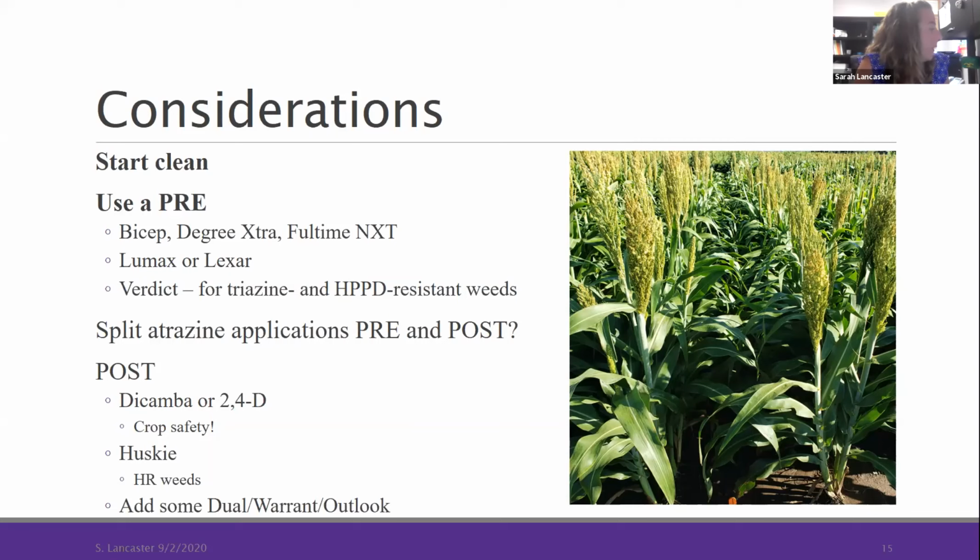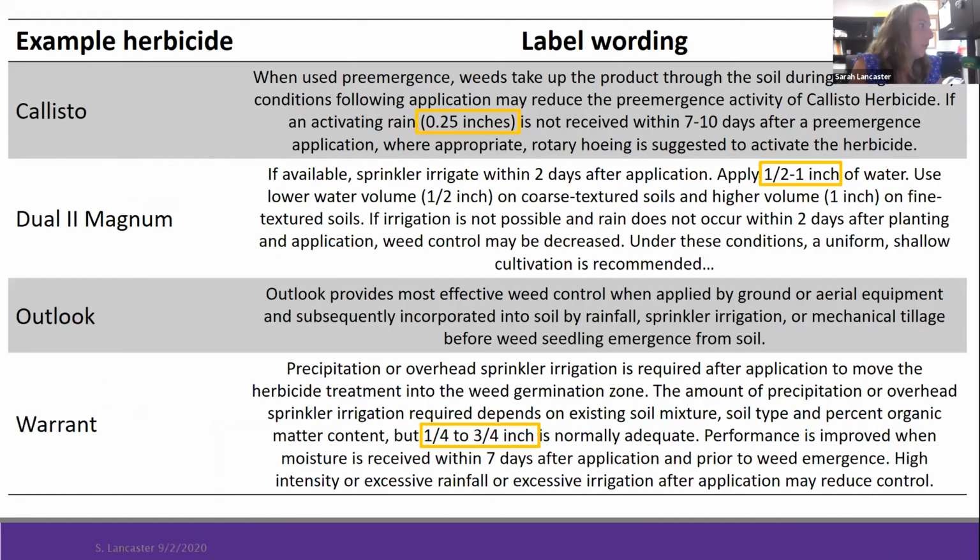And then the third point there is adding a residual herbicide. So something like a Dual or a Warrant or an Outlook, one of those group 15 products. So let's say you want to go in with an on-label application in terms of crop growth stage of dicamba or 2,4-D, putting some Dual or Warrant or something like that in there can extend that period of weed control that you get from that herbicide application. That's assuming you get activation.